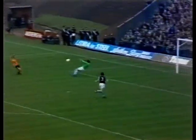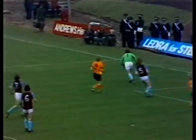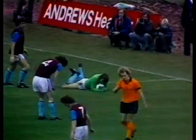Richards getting this one on to Gray, and he's in for number 2, surely. No! Well done, Rimmer. Andy Gray checked, saw Rimmer coming, tried to chip him, and Rimmer beat him to the punch.